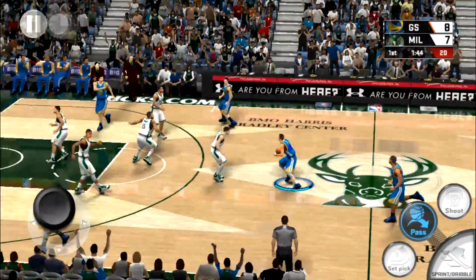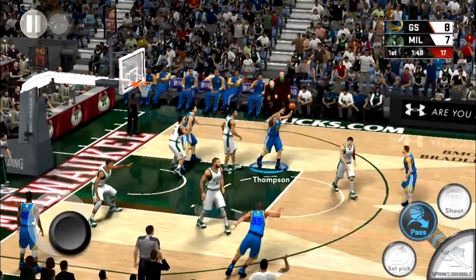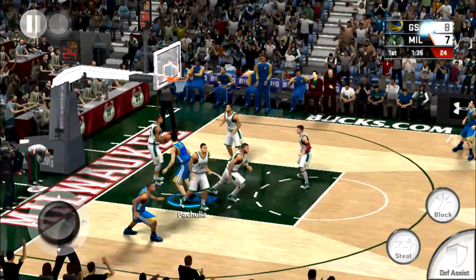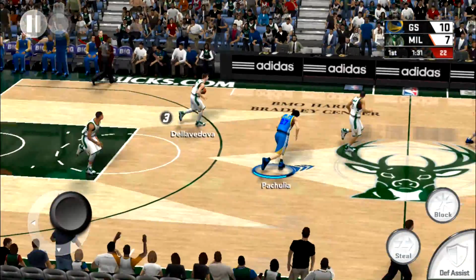And so it's Golden State with it. Back to Curry. Here's Pachulia. Nice work on the boards, paying off with the basket. The Bucks trail.